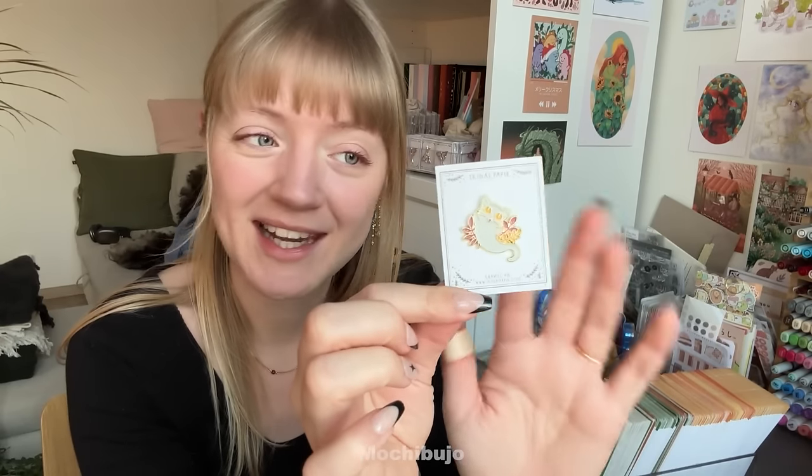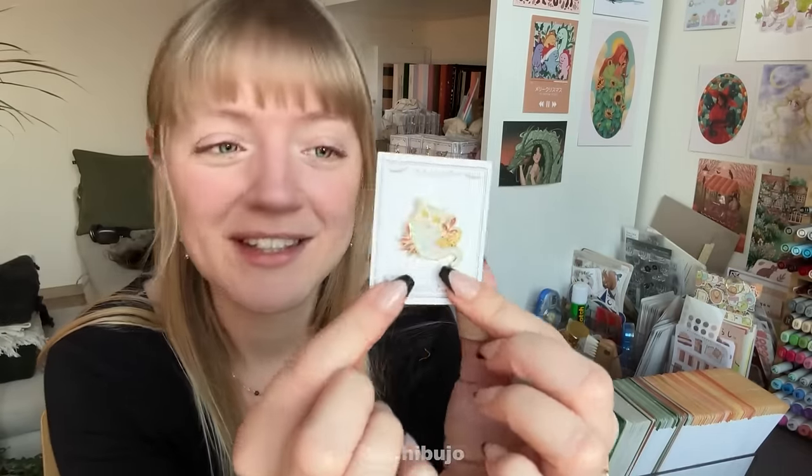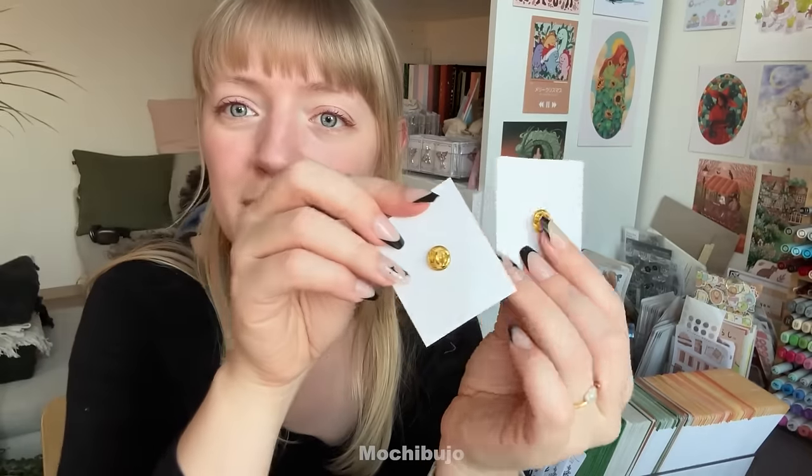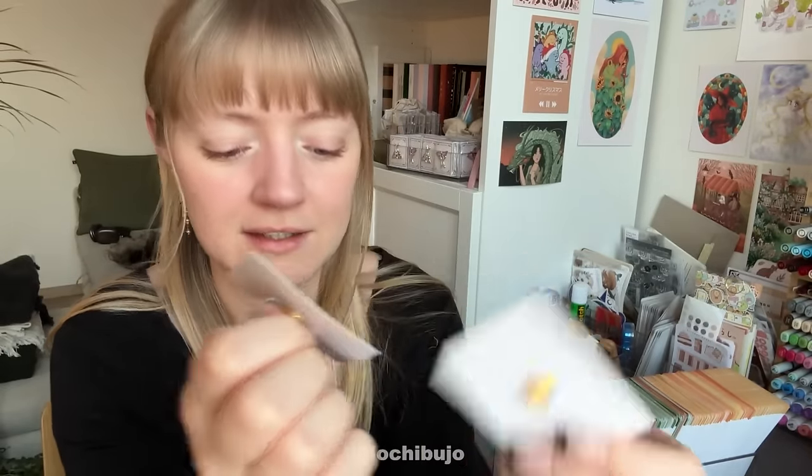We also have this enamel pin, which is the ghost cat. I really like this one. I think it's really cute, and it has my favorite colors, pink and yellow here. Both of them have one clasp in the back, and they're really easy to remove.